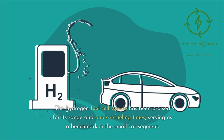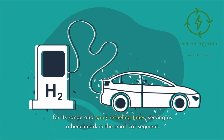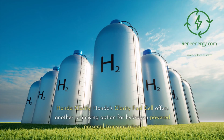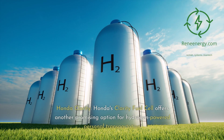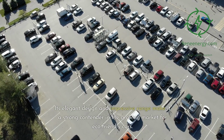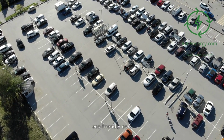This hydrogen fuel cell vehicle has been praised for its range and quick refueling times, serving as a benchmark in the small car segment. Honda Clarity. Honda's Clarity fuel cell offers another promising option for hydrogen-powered personal transportation. Its elegant design and impressive range make it a strong contender in the growing market for eco-friendly cars.